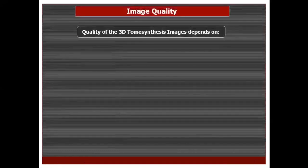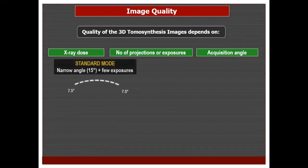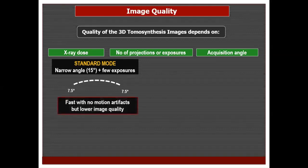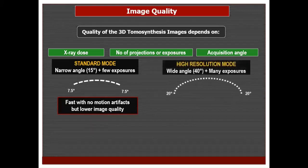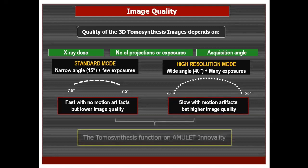The quality of the 3D tomosynthesis images depends on the X-ray dose, the number of projections or exposures, and the acquisition angle. We will find machines which use a standard mode or a narrow angle mode with a few exposures. Using this mode allows us to make a fast examination with no motion artifacts, but the images are of a lower quality. Other machines might use a high resolution mode or a wide angle mode with many exposures. This is a slow technique which is liable to motion artifacts, but at the same time it gives us a higher image quality. And we have machines like the Amulet Innovality, which can combine both modes.